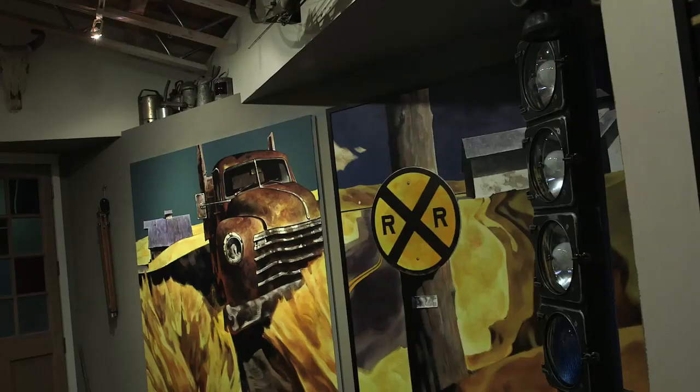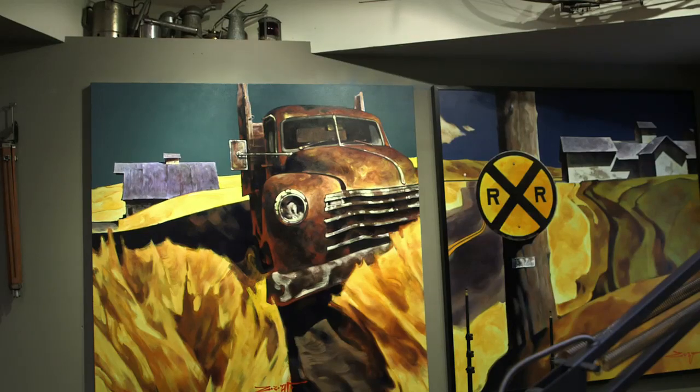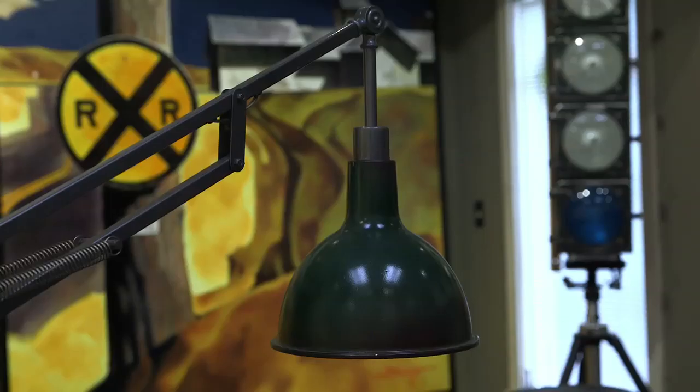All my paintings are done in the studio. First, of course, you need to know what you are doing. You need to be clear in what you're trying to present in your work.